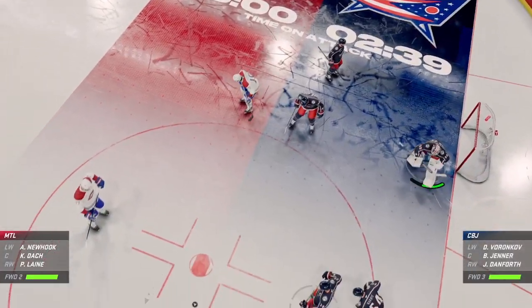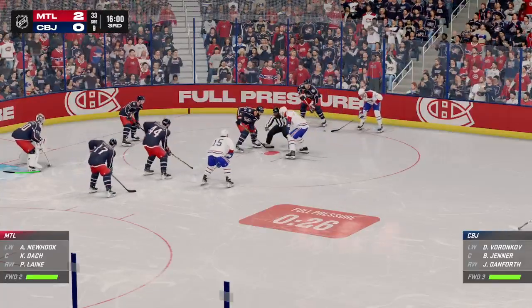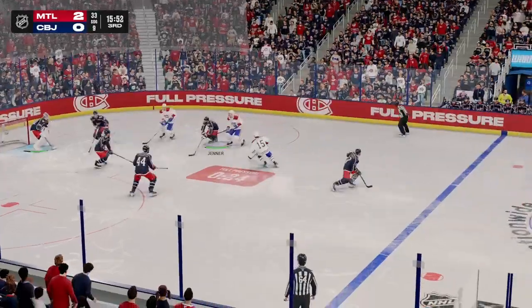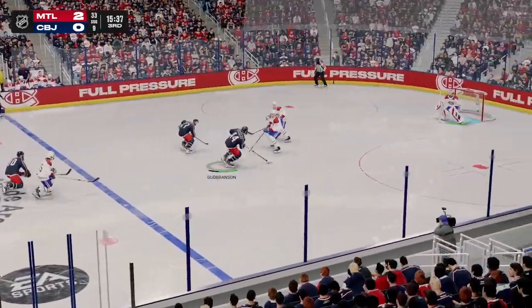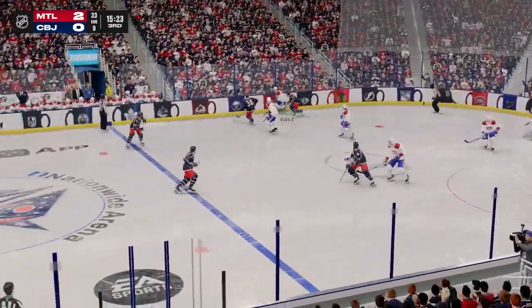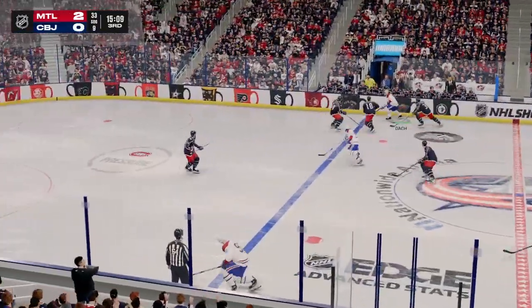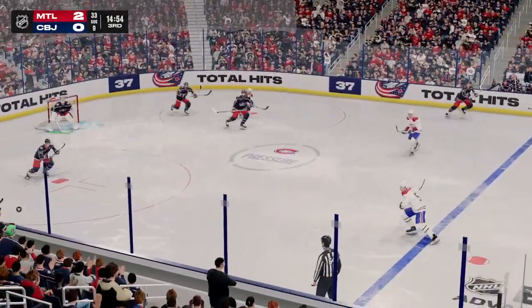Lots of time left in this period, and it's a 2-0 hockey game. Nice job tying up his opponent. Receives the pass. Cuts to the front, and the shot dies in the traffic jam. Moves it quickly over to the top. Montreal stays in the line and into the zone. Slides the puck across.